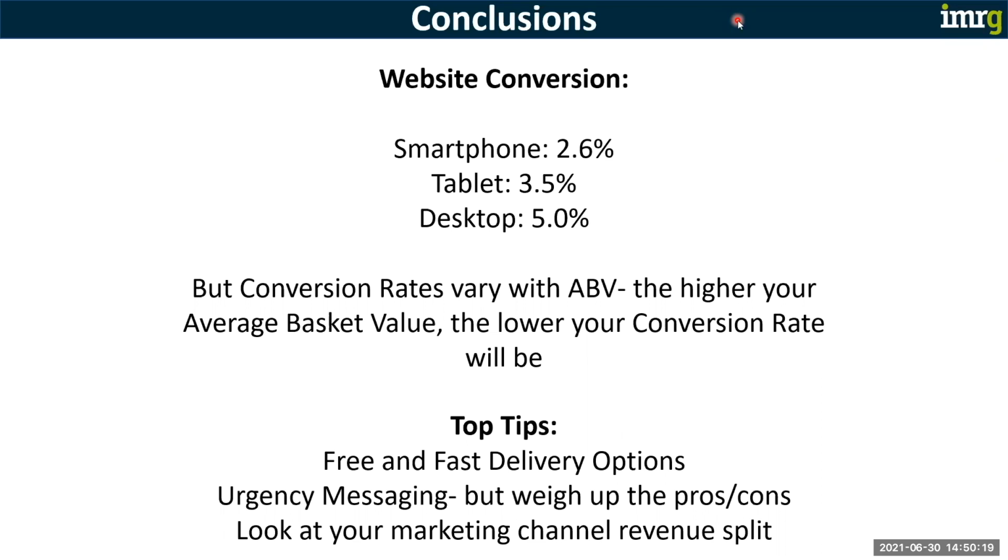And a couple of top tips: free and fast delivery does always work well. Urgency messaging is pretty good. It's one of the best drivers that we know, but do weigh up those pros and cons. And lastly, do go take a little look at that marketing channel split that we talked around, the last click stuff, because that should be pretty useful for you as well to work out where you're spending your ad money, yes or no.